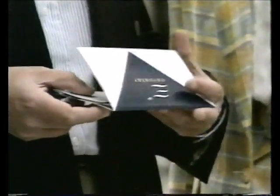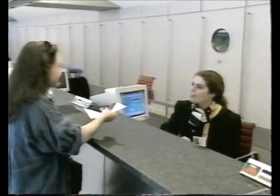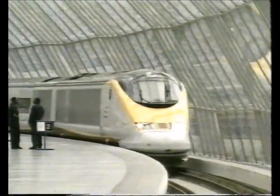Adjacent to the domestic station at Waterloo, a brand new international terminal forms London's Eurostar gateway to mainland Europe. The ambience here owes more to air travel than traditional railway practice. This is no accident, for the high-speed city centre to city centre service offered by these trains competes directly and successfully with the airlines on their routes from London to Paris and Brussels.